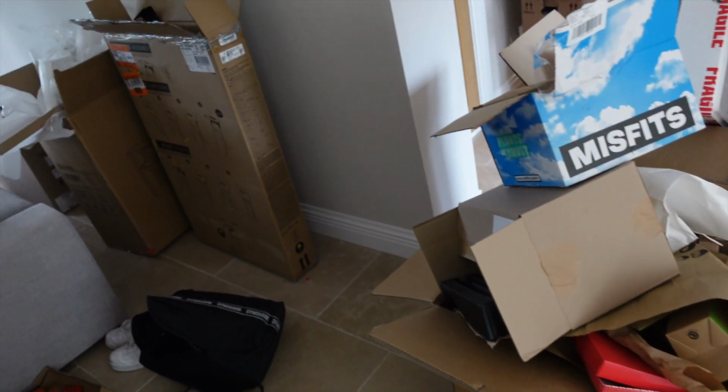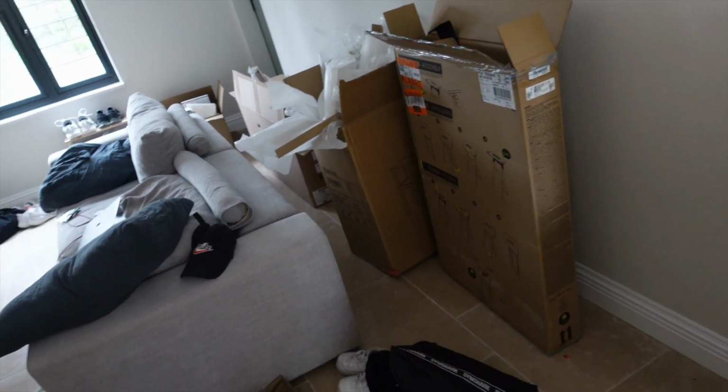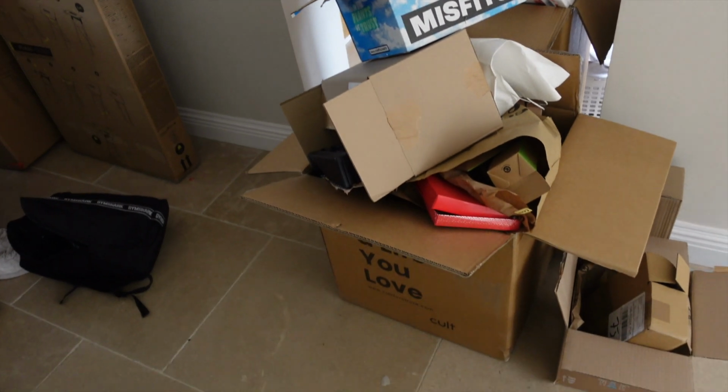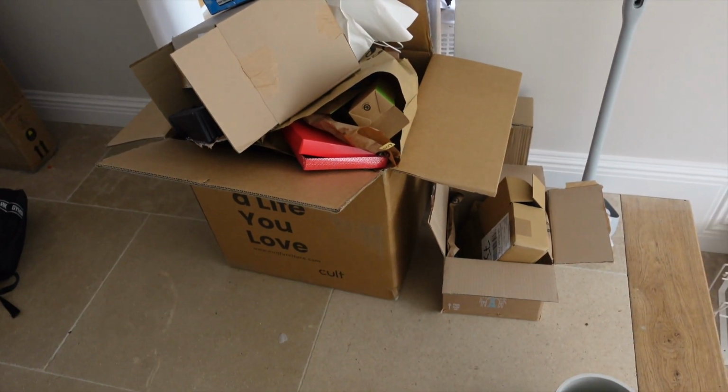The main goal for this morning was actually just to sort out the TV unit. We've had it sat in a box for ages. Oh, we have so many boxes in this house right now. I'm just going to show you. So this is the bit that you don't see. More behind the sofa there as well. It's just an absolute state. I think we're definitely due a trip to the tip.